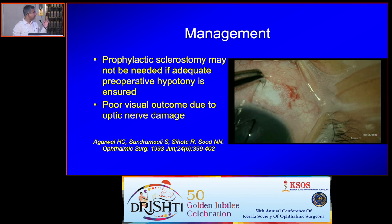So it's very, very typical of Sturge-Weber. So if you are doing surgery on any eye and you see this picture when you're doing your cautery, then ask yourself whether you have missed a raised epithelial venous pressure, because that's very, very typical.